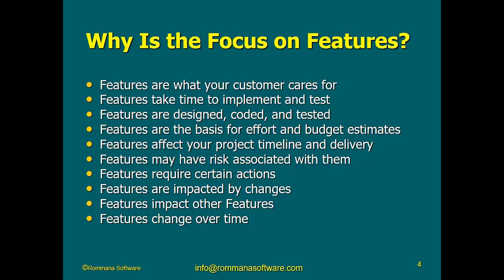Your customer does not care about you, does not care about your project manager, does not care about what tools you use. They don't care about what techniques or methods you use. All they care about is two things: the features they are getting, and not only that, but also how soon they are getting them. And of course, the quality of the implementation of those features. That's why it's very important to manage our projects in terms of features.